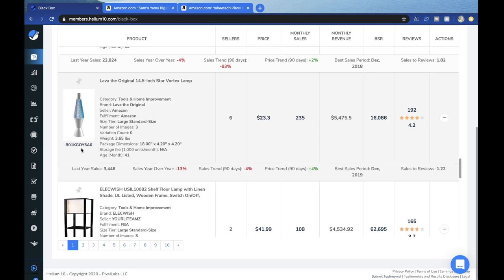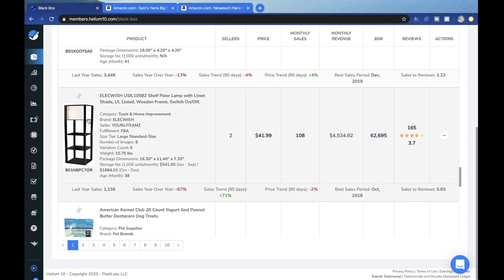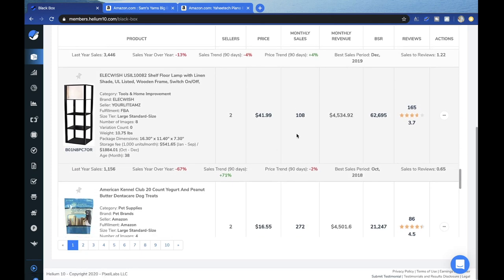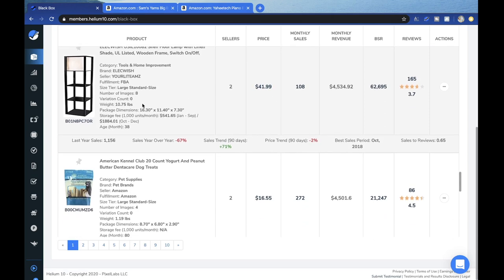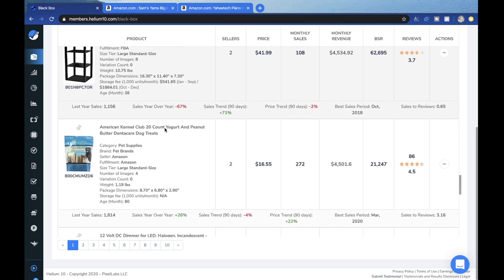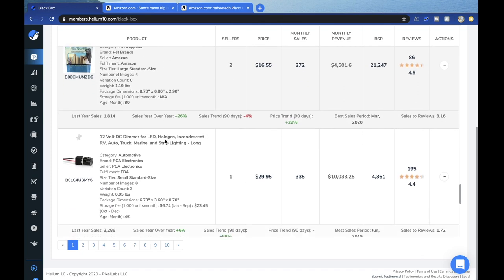But on the other hand, it could also be a very good opportunity if you're able to just package this a little better than everyone else, and automatically you'll have a leg up, okay? So some of these products, like big bulky ones, might be very difficult. The sales margin might be pretty low, 10 pounds, okay? Storage fees will be higher, and dog treats are somewhat competitive. So you might want to keep in mind some of these things.